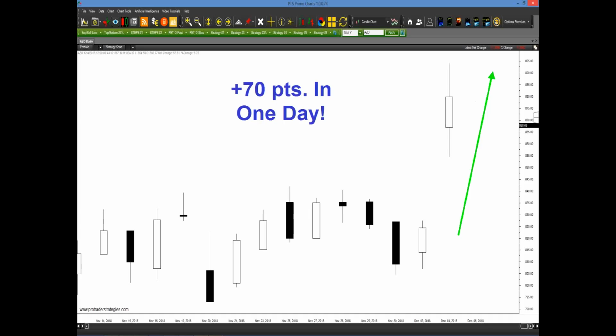Well, in today's presentation, I'm going to show you how you actually could have scanned the entire universe of stocks and had a buy signal generated by one of our most consistent strategies the day before that big move. So this promises to be a great presentation, and we're going to show you how simple it is to do all this. And if you missed it, actually, there was another signal that was generated a week earlier. You could have generated actually 80 points potentially of capture.